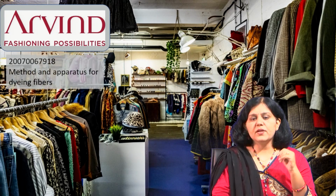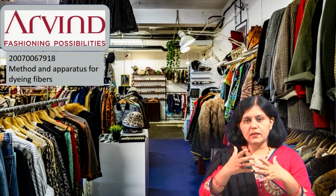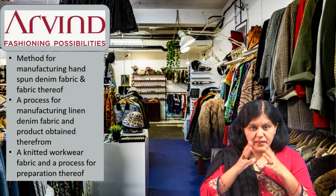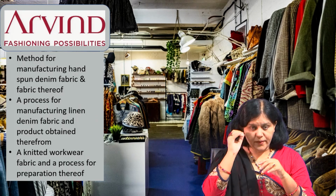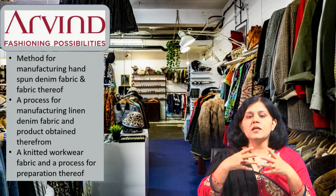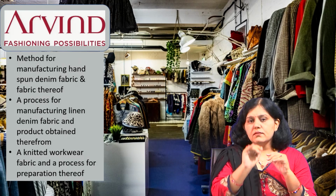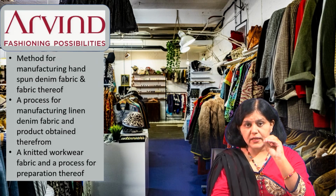Now, the next example is a method for manufacturing hand spun denim fabric and a fabric thereof. Now, when we say denim, we know that Arvind Mills is the number one or largest producer of denim, and once, when you see the company history, it happened that there was such a large production that demand was not there, production was there, and the company faced issues because of that. So, this denim fabric and the manufacturing related patent is there.